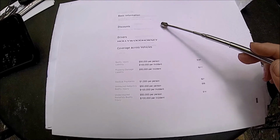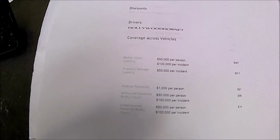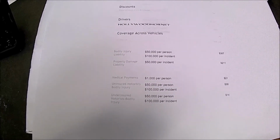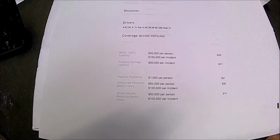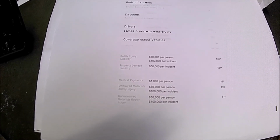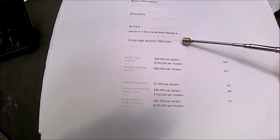So this is just the basic information and the coverage I have across all my vehicles. These are going to be the three normal daily driver vehicles, the Neon, the Crown Vic, and the BMW. And these cars just have regular full coverage insurance, so they have the collision and the comprehensive on it. And then this first part is just the coverage we have across all the vehicles.